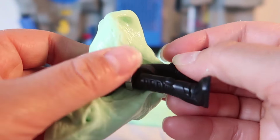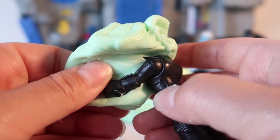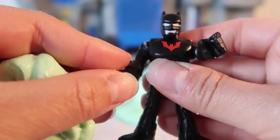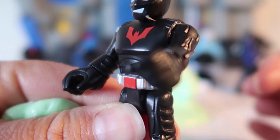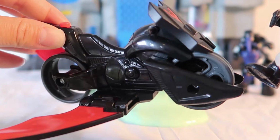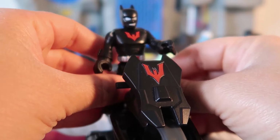But wait a minute, this Batman's belt is silver with a red buckle, black gloves, black shirt, and a red Batman symbol. That can only mean one thing. It's Batman Beyond. This black guy is super cool and super strong. Do you remember which vehicle Batman Beyond rides? That's right, this awesome black and red glider. What's cool about this one is that it can drive on the land or it can fly in the sky. Hop on, Batman Beyond.